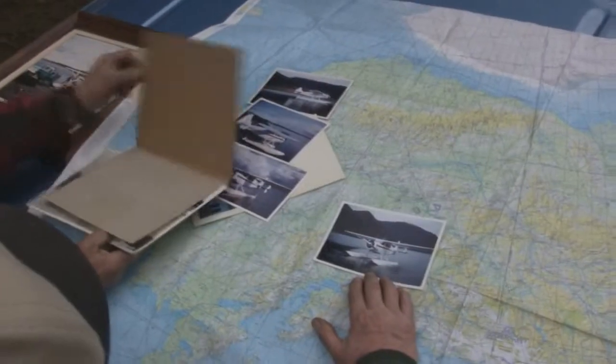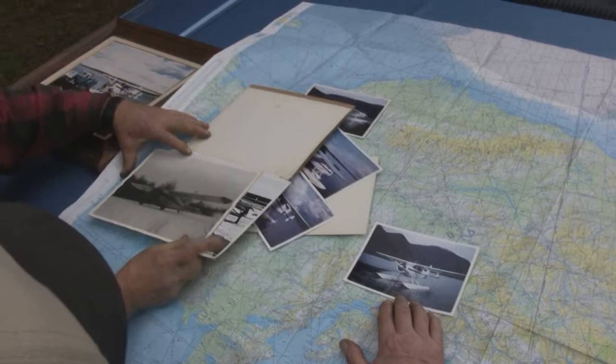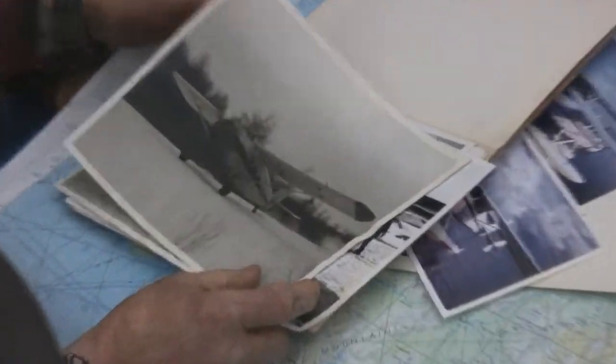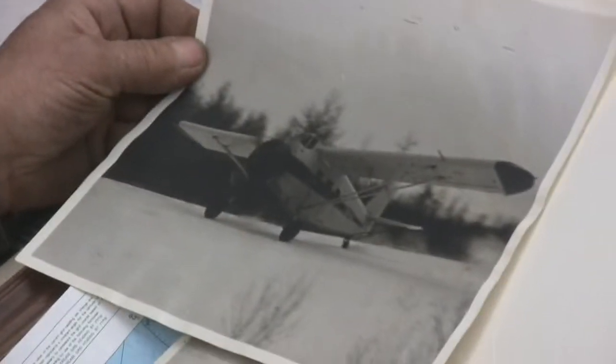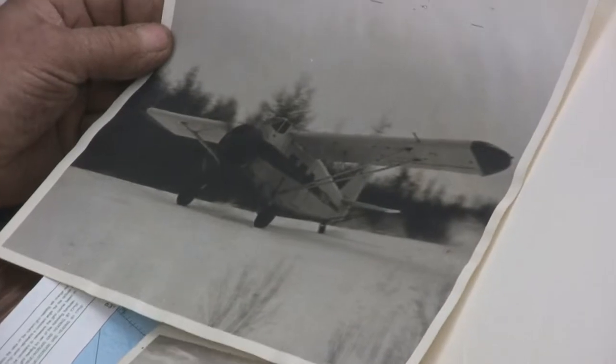Here's a few other pictures. There's that old Pilgrim. Is that the one that's at the museum? Yeah, there's a Pilgrim. I wasn't flying it then. Have you flown it though? Oh, yeah. I flew it all winter. One year.